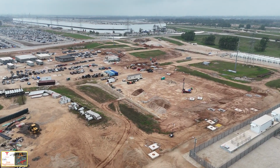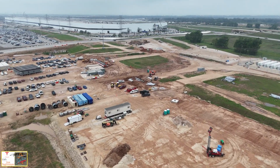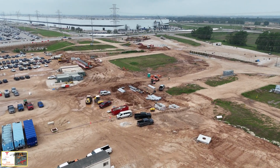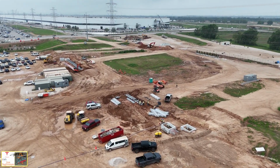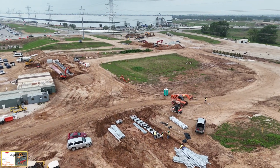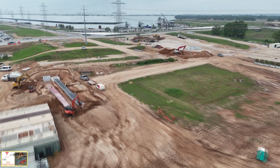On the right-hand side of the screen, next to those two trailers, all of the lids for the underground concrete vaults have been put in place. Also, the conduit up to this point has had the dirt filled back in. And then now we see the conduit continuing to be installed, going from those concrete vaults to the south along this section. Some of it's already under the ground.